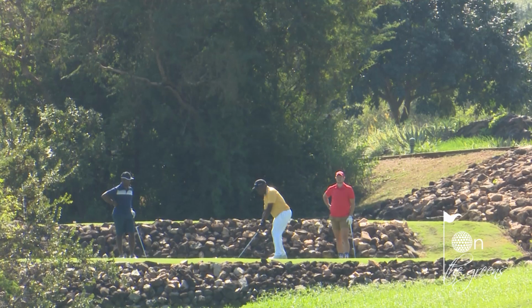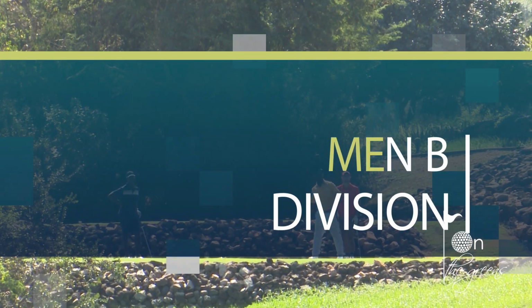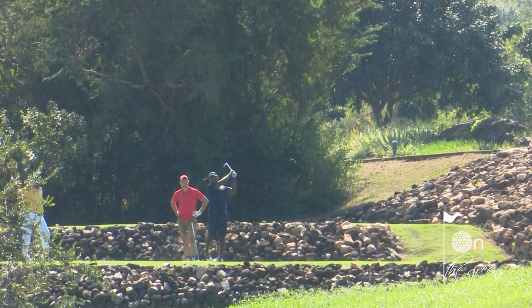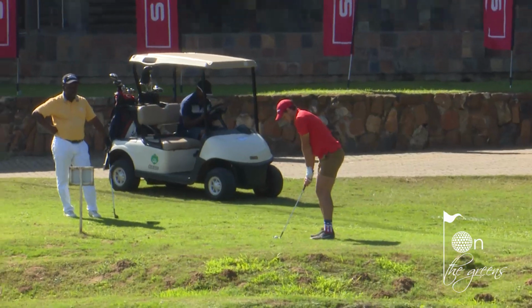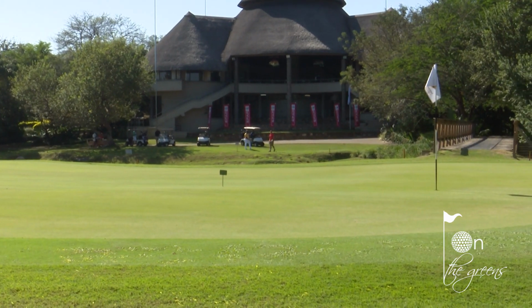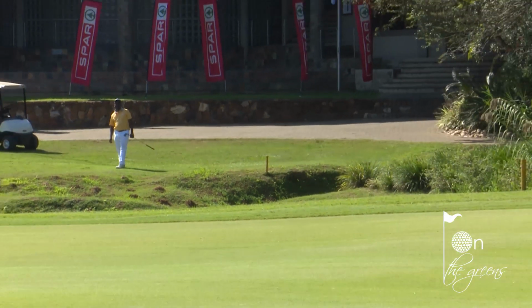We catch up with the men B division, wrapping up their play at the 18th. Fanny Mthethwa paired with Ricardo de Jager and Sandile Mhlanga. Both Ricardo and Fanny had to play their third from the drop zone, with Fanny needing another bite of the cherry and landing it on the putting surface.